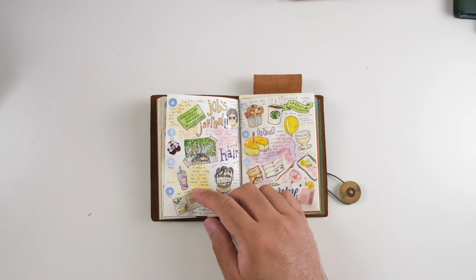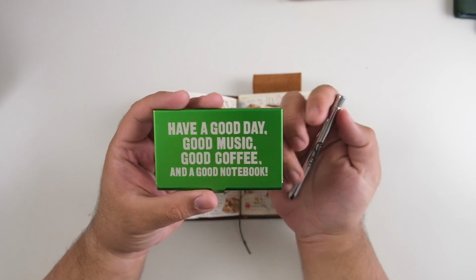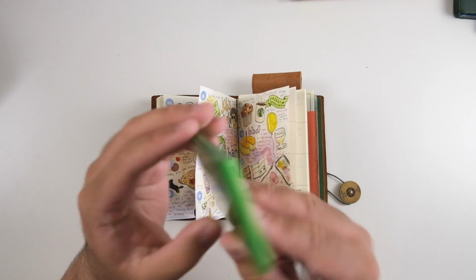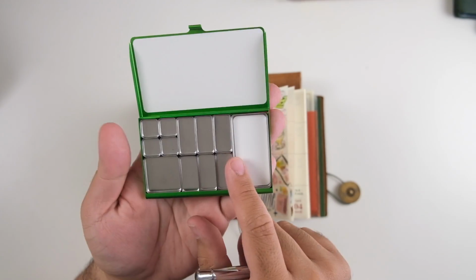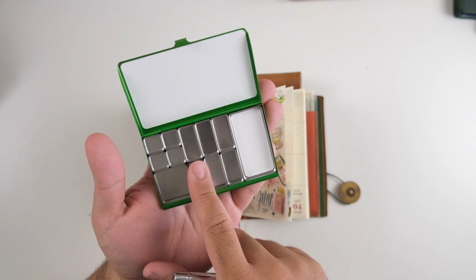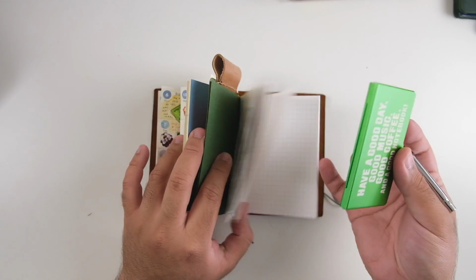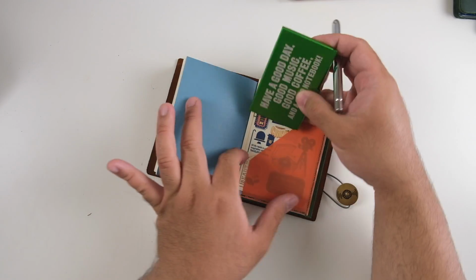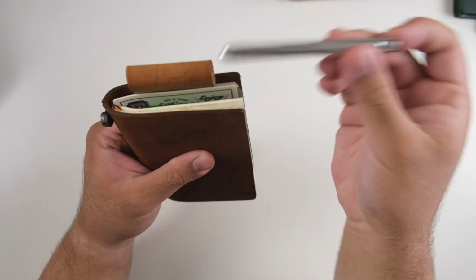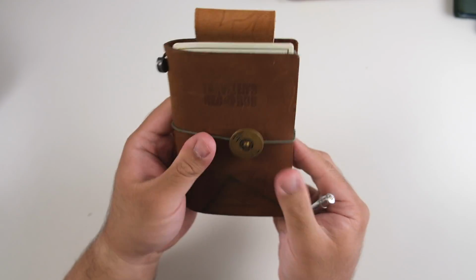And then I want to show this other favorite. This is not a notebook or a notebook system, but this is actually the Travelers Company Art Toolkit pocket palette. So this is a paint palette. I haven't filled it with paint yet, but you can fill this up with paints for when you're on the go, and then you can just use this itty bitty palette. It's so tiny. I could probably fit it in right here. Yep. And then just go like this. Obviously this brush doesn't fit here, but it's so sleek and it still fits into a traveler's notebook.